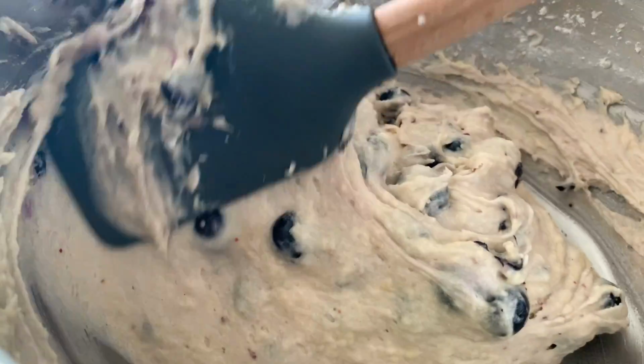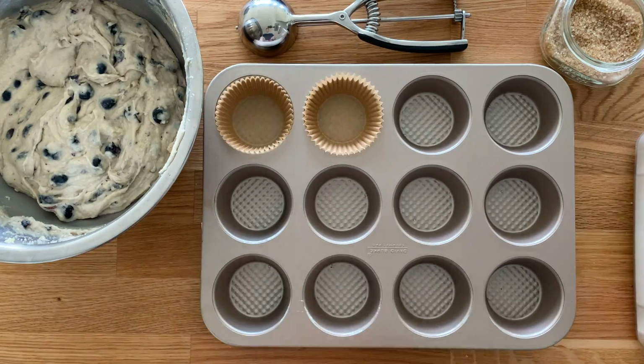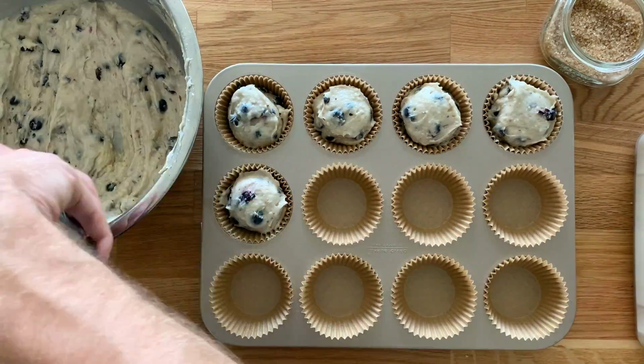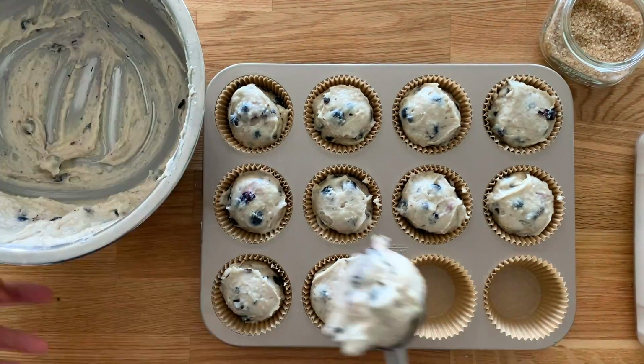Okay, wow, yeah. This batter is so much lighter or soupier or softer than the Ritz-Carlton's. This feels a lot more like a cake batter, where the other one felt closer to a dough.